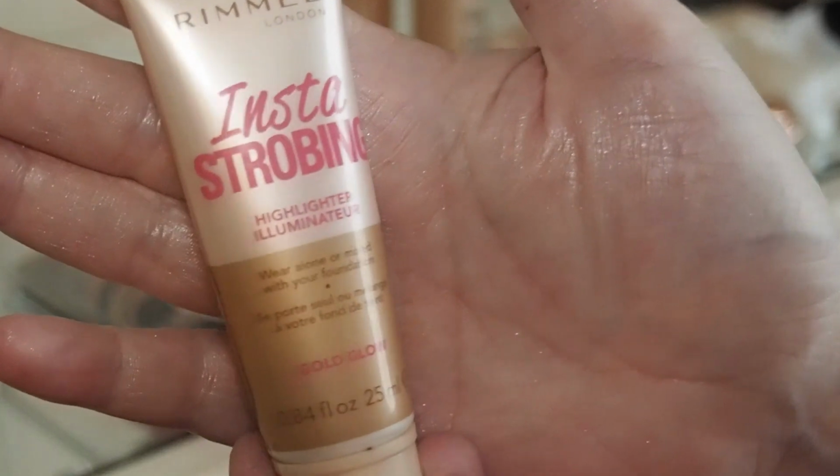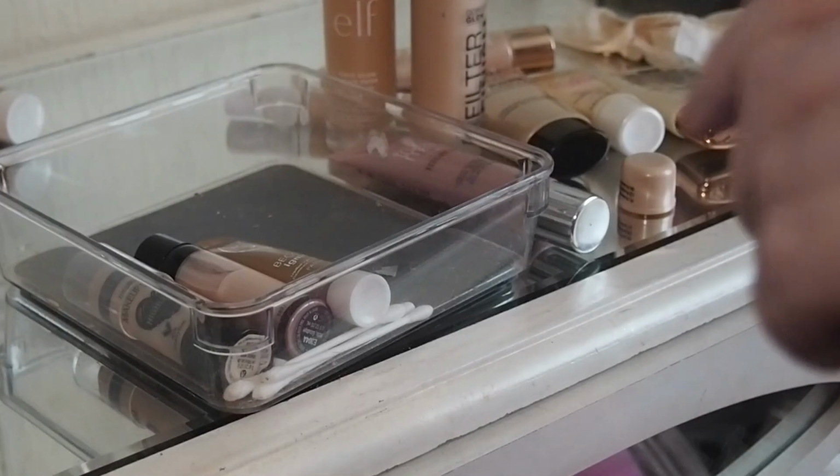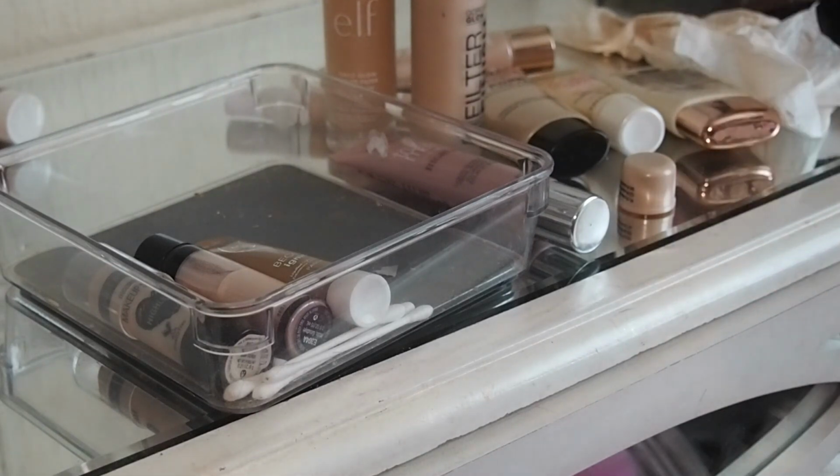So we've got another one of those Rimmel Into the Strobing highlighters. This one's in Gold Glow. That one's not too bad. That one is a lot like the collection one, so we'll keep that for the time being.